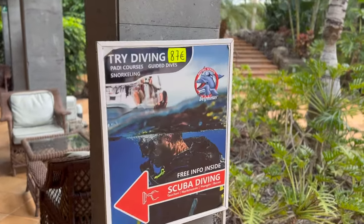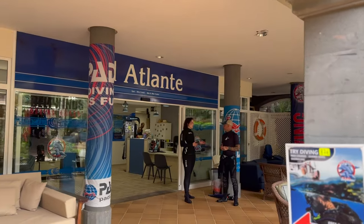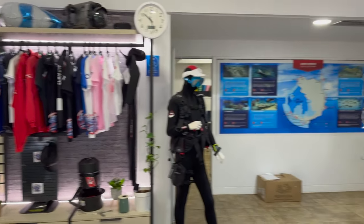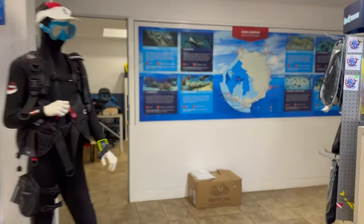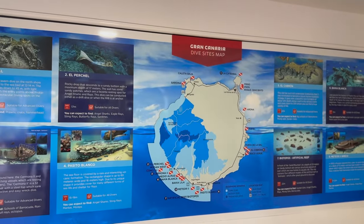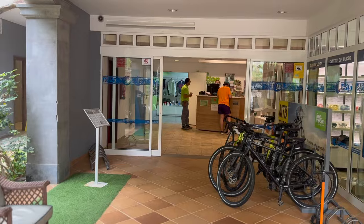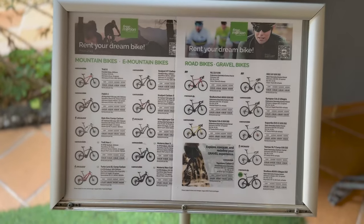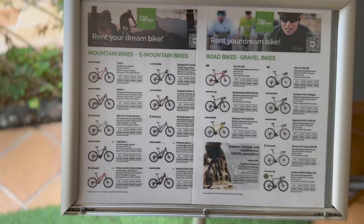Now they have a diving center or scuba diving center, I'm not sure exactly, but if you wanted to rent equipment or have some courses here, they have that available. And also an area if you want to rent bikes. So these are the current prices and these are the bikes that are available.